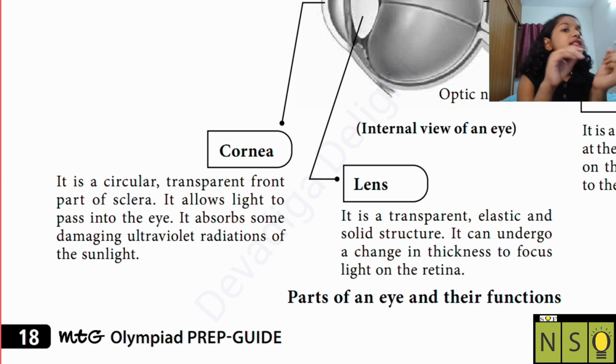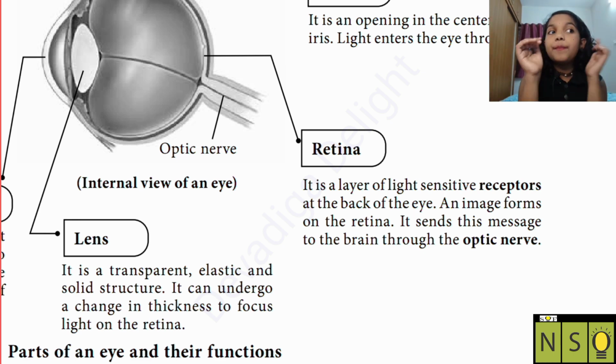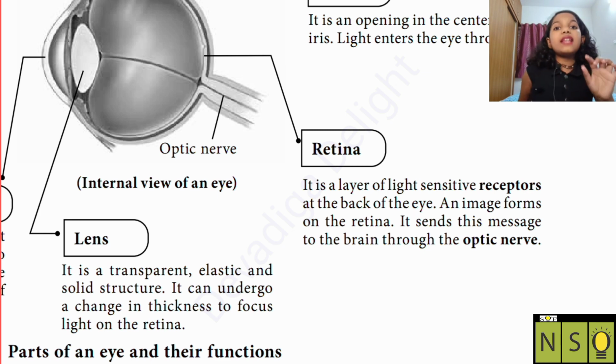Next one is lens. It is a transparent, elastic and solid structure. It can undergo changes in thickness to focus light on the retina. Retina. It is a layer of light-sensitive receptors in the back of the eye. An image forms on the retina. It sends this message to the brain through the optic nerve. So this is how the sense of sight works.